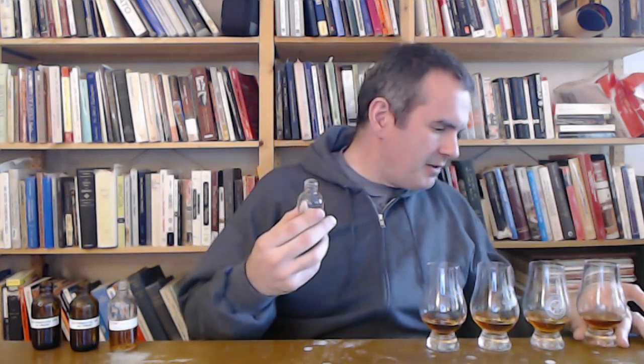Forester 1910, 93 proof. We're just going to go up in order of proof, but that also effectively means we're going from Forester to Heaven Hill. So I'm going to go through these neat, give you some first impressions. I don't have any notes today because I'm in a little bit of a hurry. No prep done. And after our first go through, I'm going to add some water, and we will try these again with water. Need a little more of our Elijah Craig there. Okay, let's get going.